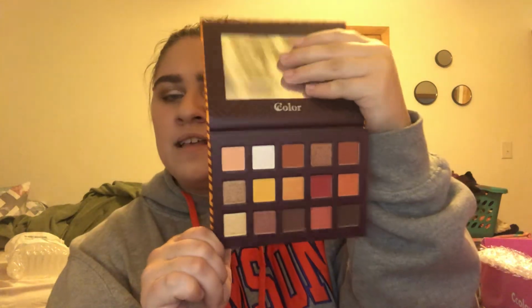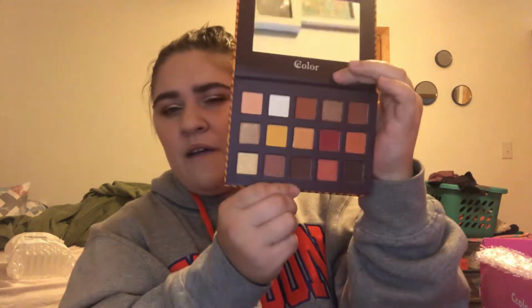This one reminds me of the Good Sport palette from ColourPop. I think the one that's discontinued that Julia Mazzucati really likes. So I picked this up. These are all shades that I'm interested in. I'm not a big fan of yellows, but it's nice to have a yellow in your collection. So that's always something to keep in mind.